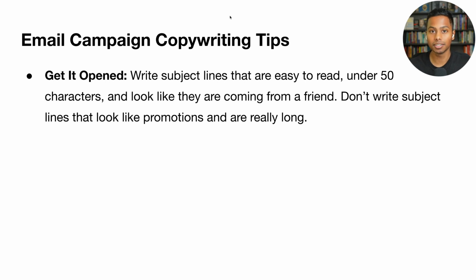So the number 1 thing to focus on to get your emails opened is write subject lines that are easy to read, under 50 characters, and look like they're coming from a friend. If your subject lines have a ton of words in them and they look like a promotion, guess what? People aren't gonna open them. So you want your subject lines to be very simple and look like they're coming from a friend.